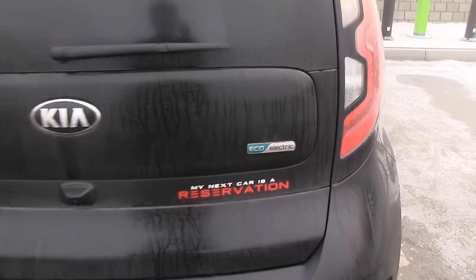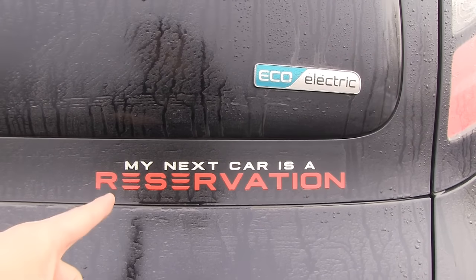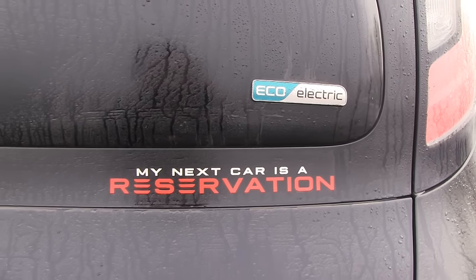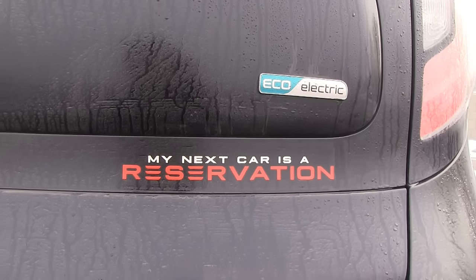That's pretty cool. My next car is a reservation. You can get this sticker for free from Unplugged Performance. I'm not sure if you have to order something, but you get them from Unplugged Performance. Pretty cool.